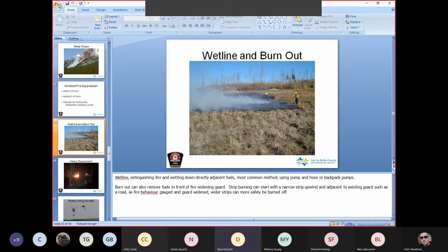Burnout we can also use to increase that guard, that break, and remove fuels in front of it by widening that. Strip burning, there's a lot, but if you picture the side of a road and grass next to it, and the wind is blowing towards the road, if you go with a fusee or a drip torch and light it up just a meter in, just 3 feet in, the wind's only going to blow it. It's not going to burn back the other direction. And it's only three feet, 1 meter. So you can be ready with water and control that.